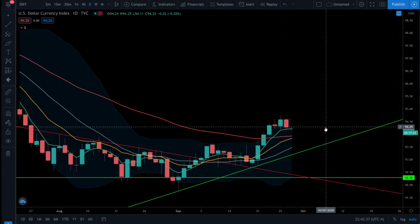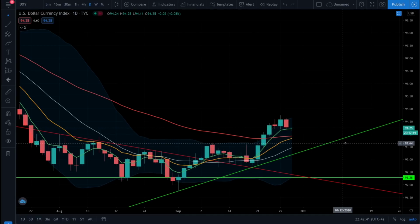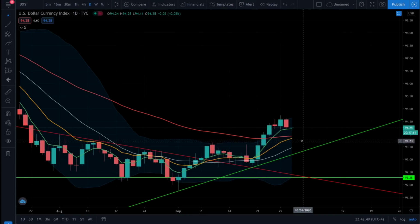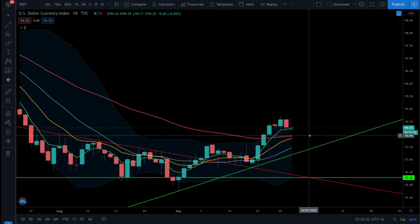On the dollar, we see the dollar still closing above the 5 EMA, and we still see that very bullish trend on the dollar. So if we see the dollar continuing to strengthen, we're going to expect this correction to last a little bit longer. Now on the dollar, we can also see that the 13 EMA is getting ready to cross back above the 50 EMA, which means this bullish trend is only gaining momentum and strength, and we could see the dollar continue to go higher, which could cause the stock market to continue to correct.